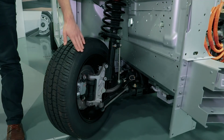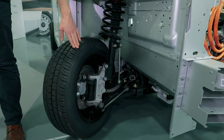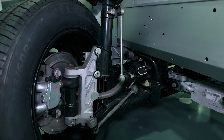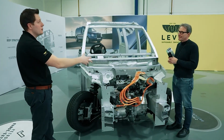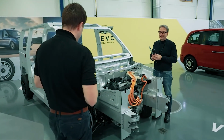So getting the turning circle is not just about making the wheels turn, it's about making them turn in the right way. So we've got a very clever suspension setup that as the wheels turn, and these wheels turn to 63 degrees off centre, which, to give you a comparison, a typical passenger car of a similar size would only get to about 38 degrees. So a huge improvement in turning circle.